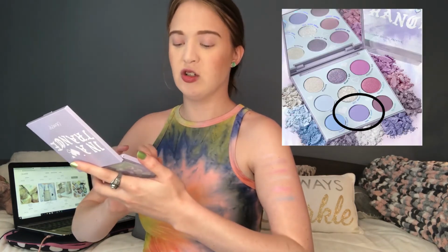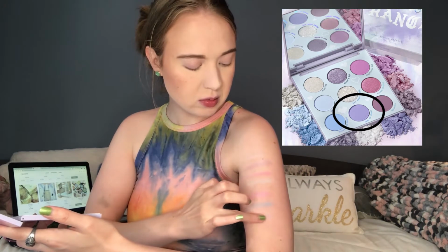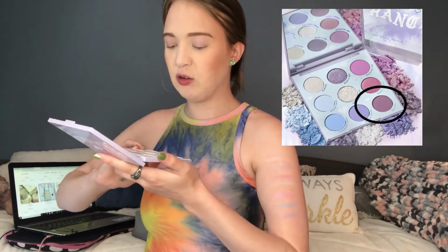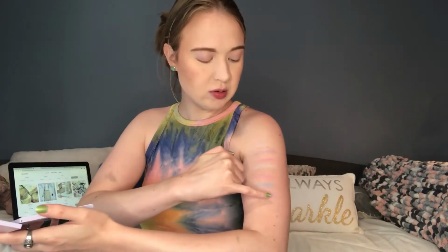Next is Own Your Power, which is a matte purple. Yeah, these definitely seem like something that would need a little bit of building. Not that there's anything wrong with that. There's that Own Your Power. And then the last one is Up Level. It looks kind of like a mauve purple matte shade.